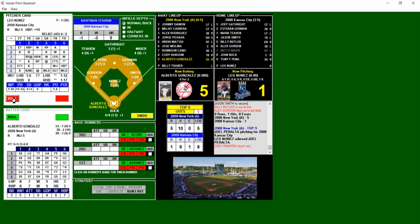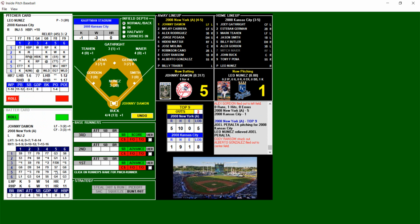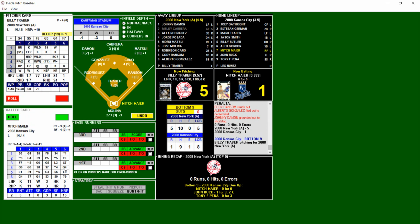All right, Alberto Gonzalez, here's the pitch. 3-6 at the ballpark. 5-5, fly ball to Guthrie. Out number 2. Top of the order, Johnny Damon. Damon 1 for 4, the pitch. 3-2. 6-4, ground ball to Pena. And that retires the side.